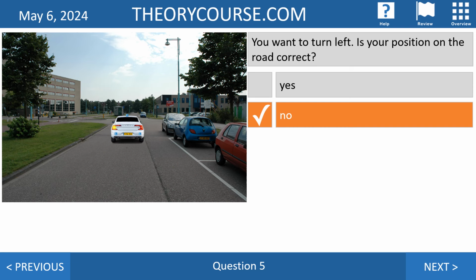The answer is no. If you have to turn left on a normal road, your position on the road is against the middle of the carriageway. So about here he has to drive. And don't say, yeah, there are parked cars, so I must drive there. No, you must do nothing. You must do what the CBR wants you to do. So after this car, you go back to the middle of the carriageway. Answer is no.